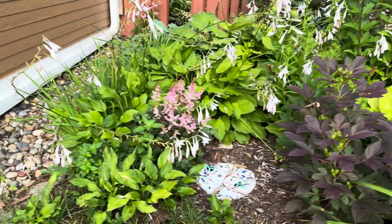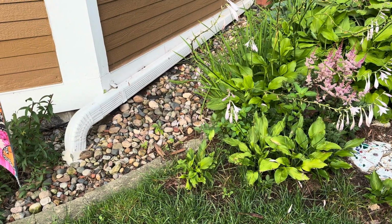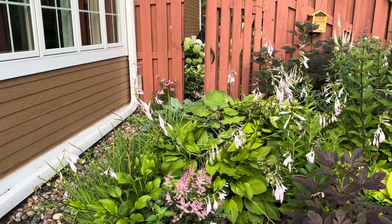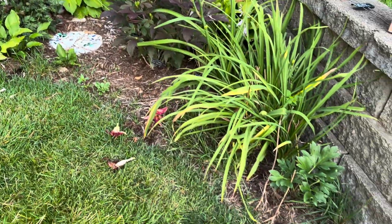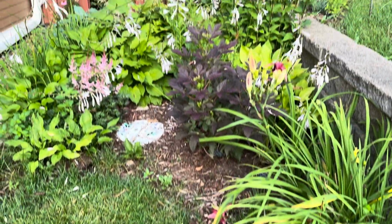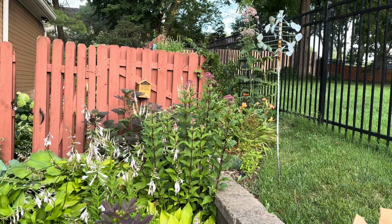I'm just trying to get, now this side has more moisture, so I debated planting it there, but I decided to just keep hostas and astilbe there because it likes the moisture. This side is decidedly drier, plus it hugs the stone wall, so it gets lots of heat and retains it. So I think where that weather vane is the best place.